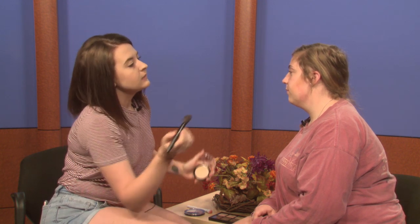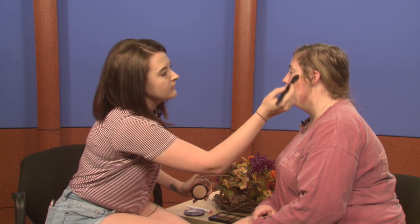So your highlight is going to be right above your contour where the light usually hits your face. I don't know if you can see, it's like already kind of shining right here. So I'm just going to make that a little bit shinier. All right, take one real quick. Not a lot of product on here.